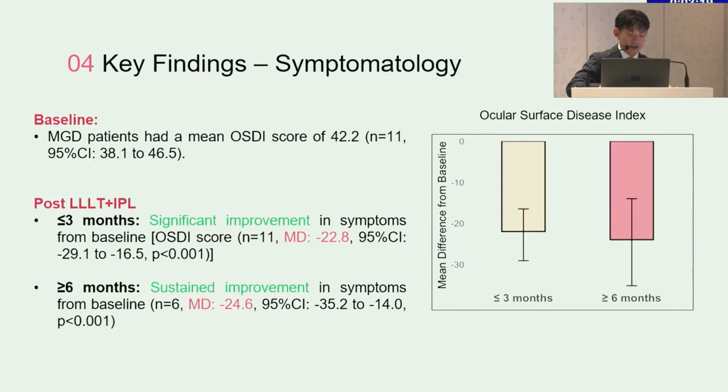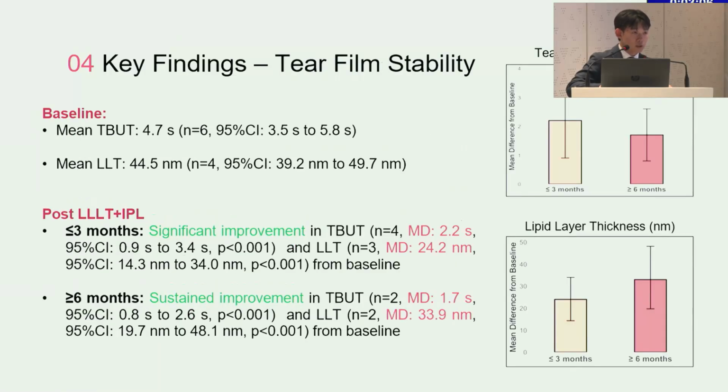Moving on to key findings, the combined treatment resulted in a significant improvement in dry eye symptoms, as shown by a reduction in ocular surface disease index score. This was sustained even at 6 months post-treatment. There were also statistically significant improvements in tear film stability, with increased tear breakup time and lipid layer thickness observed at both follow-up time points.